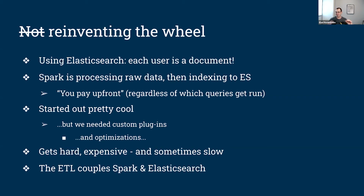So at first it's all cool, and then the heat goes up and up and up until it becomes unbearable, and it gets hard and it gets expensive and even slow, and the CEO is unhappy. And to quote from maybe Austin Powers, when the CEO is unhappy, people die, or at least it's a big bummer.